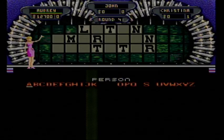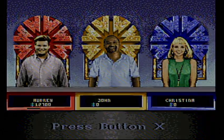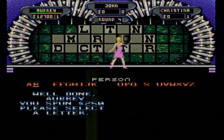Choose a letter. All right, and I'll go one more time. $250. C. Latin American Dictator, $13,200 this round. That'll be over $20,000 for the game so far.